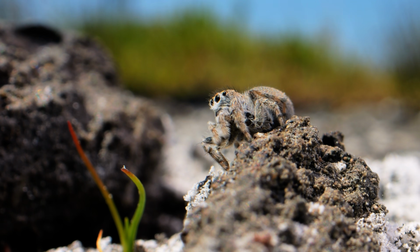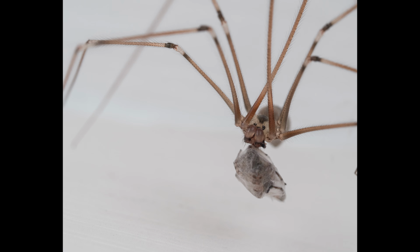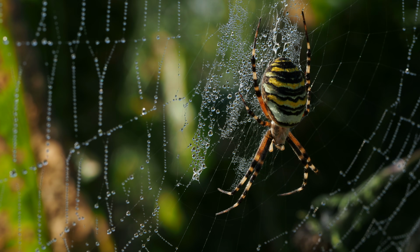There are many types of spider in the UK, with over 660 species belonging to 37 families, including cute little jumping spiders, web-building garden spiders, log-basking wolf spiders, and house-dwelling cellar spiders. But the question is, which one is the biggest? Now this sounds like a simple question, but there are a few things to consider.